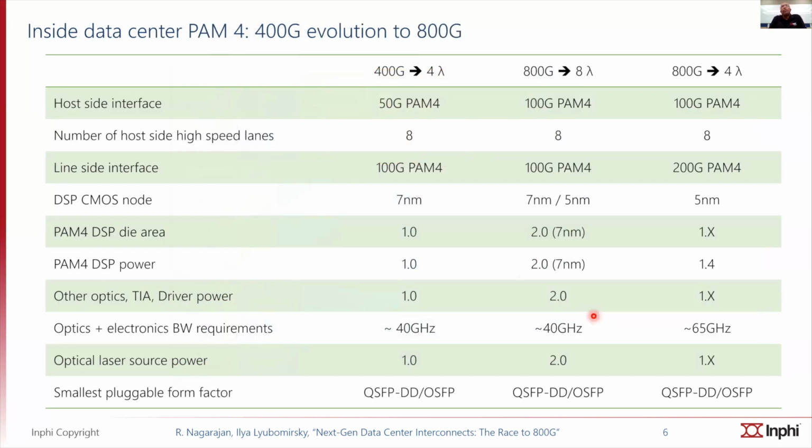So 400 gig 4 lambda, 800 gig 8 lambda, 800 gig 4 lambda. The variety of trade-offs here, going from 50 gig PAM to 100 gig PAM. The number of host lanes remain the same. That's sort of important. Going from 100 gig to 200 gig, why do we think this transition would happen? It's got to do with DSP area, DSP power. Although the analog bandwidth requirements are going to go up, from a power consumption perspective, I think this transition would happen.